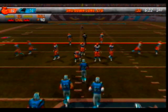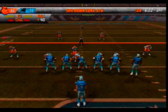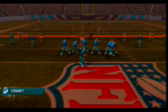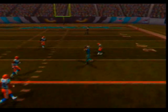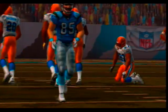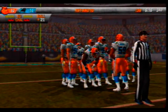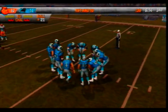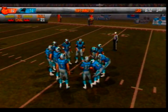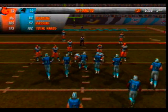Third and 10. Ball on the 40-yard line. Here we go. Let's go. Drops back. Throwing. And he hits his target. Number 27 comes up to make the play at the 21-yard line. And it's good for a first down. Ball on the 21-yard line.